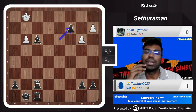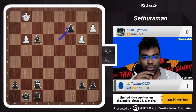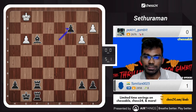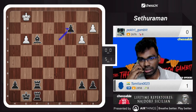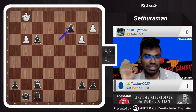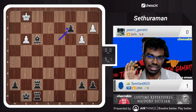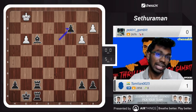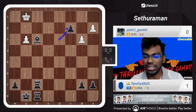And what is your favorite opening? Like I said, I made two courses on E5. So right now, Skillman comes to my mind, which is my favorite opening. Caro-Kann or French, what do you prefer? I would prefer Caro-Kann because the C8 bishop is developed. In French, it is restricted. So I would definitely prefer Caro-Kann. Having said that, French is also an exciting opening. I have played it many times.